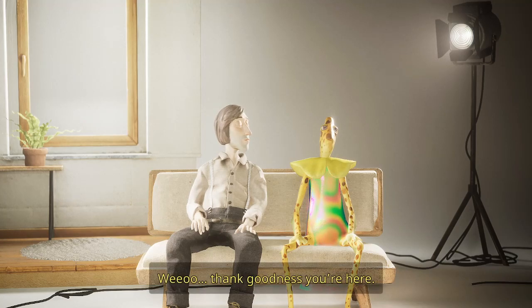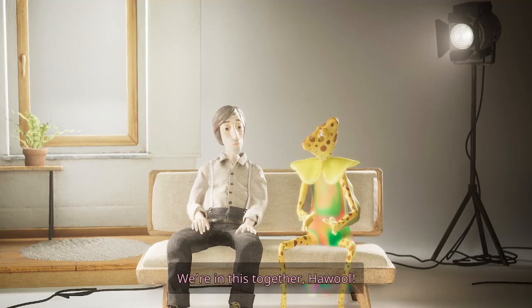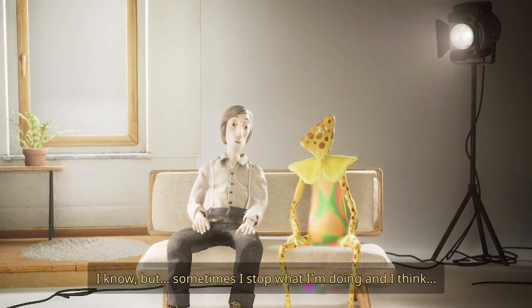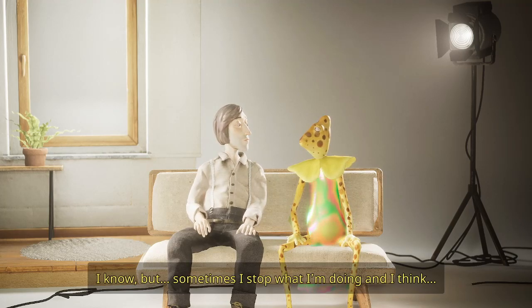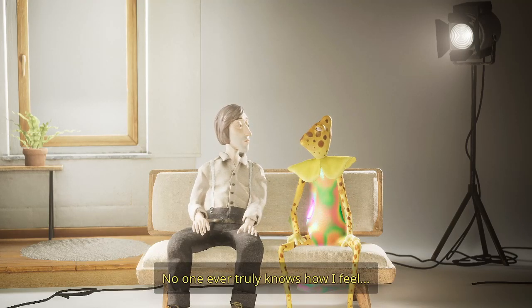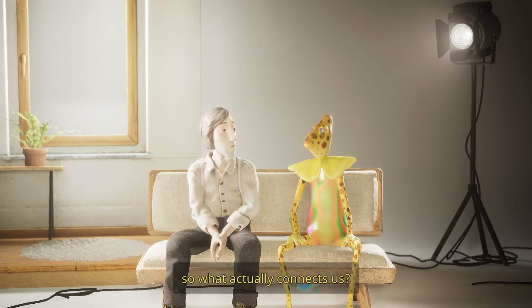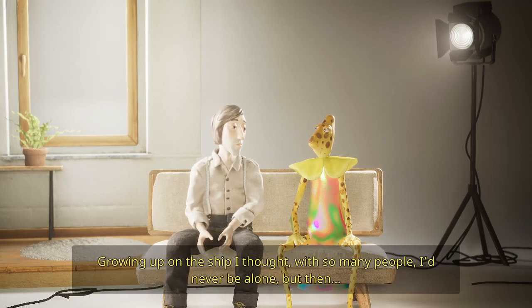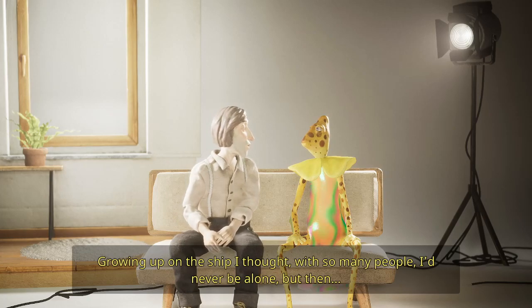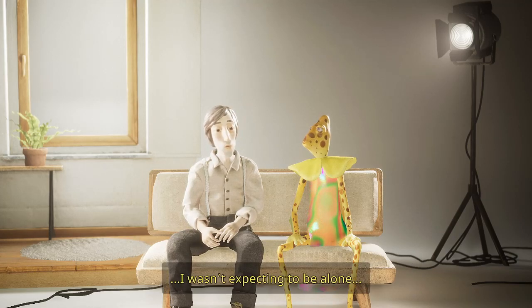Thank goodness you're here. Where else would I be? We're in this together, Howl. I know, but sometimes I stop what I'm doing and I think, no one ever truly knows how I feel. They don't. How anyone feels. So, what actually connects us? Growing up on the ship, I thought with so many people, I'd never be alone. But then, it's only a few people you want around you. Yes. I wasn't expecting to be alone.